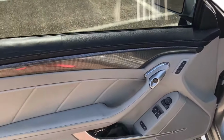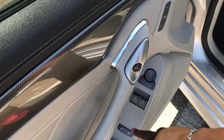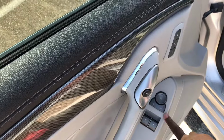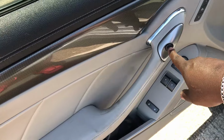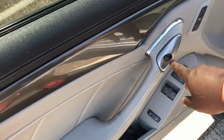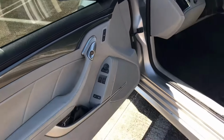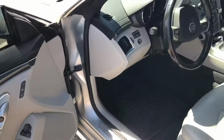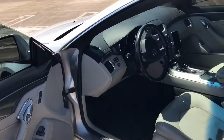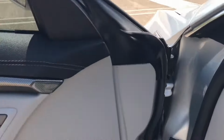Alright. Got this driver's side door here. Got the automatic window up and down. Mirrors, left and right. There's no door handle. Push this button, bam, and it opens. And if by chance your battery runs dead, you have this lever here that you can pull so you won't get stuck in the car. You don't want to get stuck in the car, especially for those claustrophobic people. Anywho, we're gonna go on the inside and go from there.